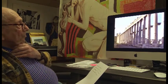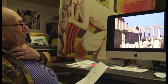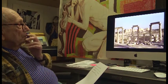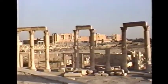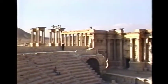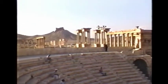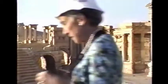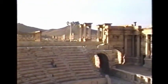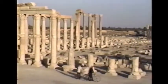This is the view I would have loved to have done a painting of, but there was no opportunity. And this is the theater that the colonnades lead to. And at this time, apparently, performances were done. And many tourists came.